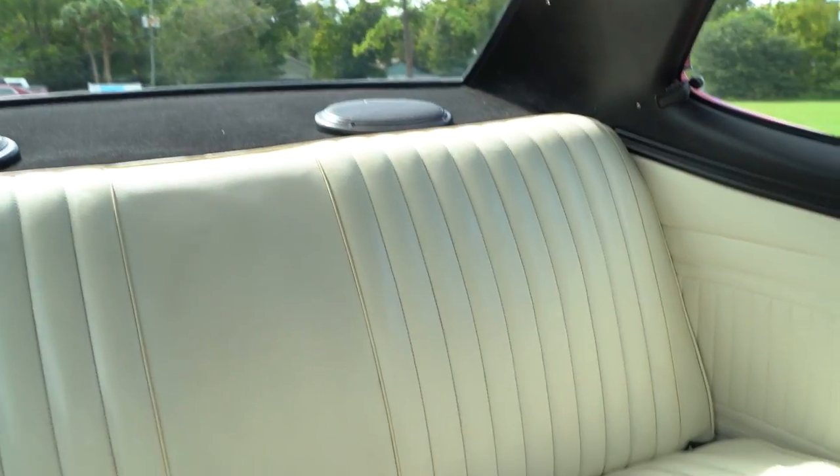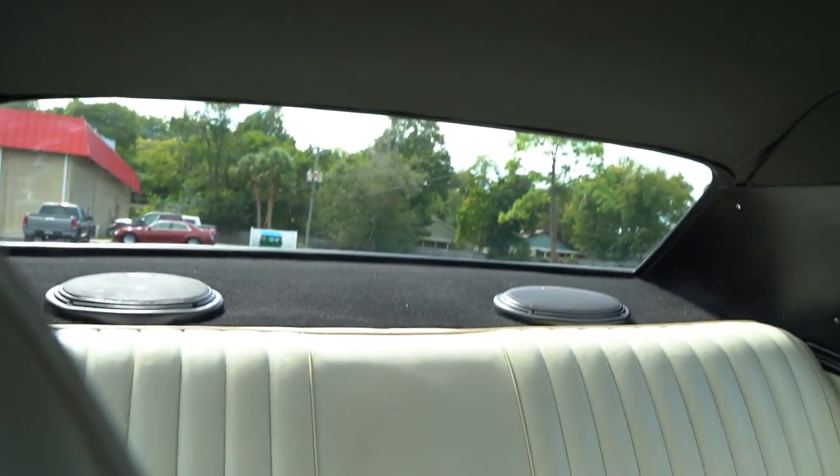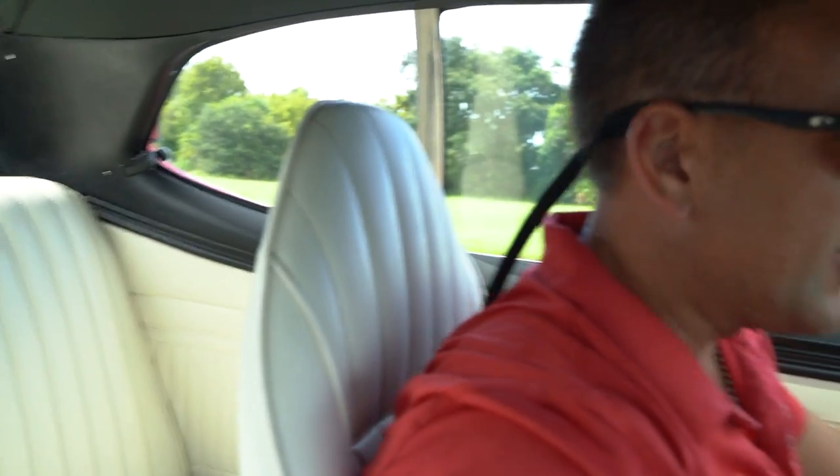Like I said, the back seat, check it out. You'll be able to see it in the still photos too. It's pretty white, but the front seats are just a tad whiter.